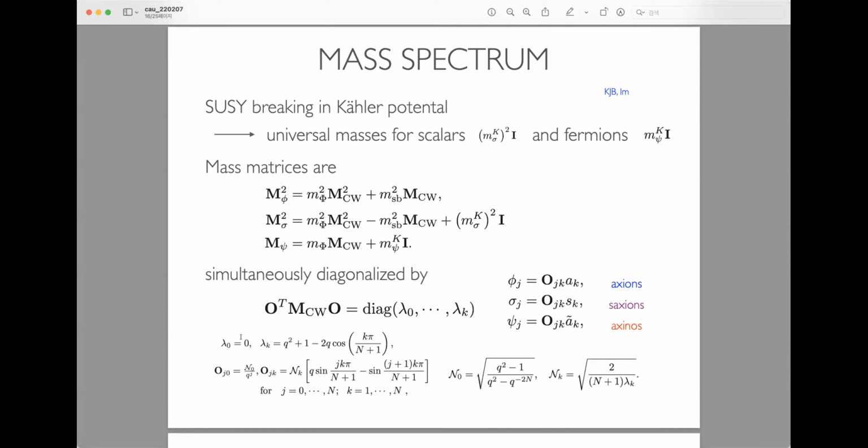And then the matrix components are given in this formula. So this is well known, the clockwork matrix and the mixing orthogonal matrix. Due to the clockwork structure, the zero mode, the lightest mode for the pseudo Nambu-Goldstone boson, is still massless because this lambda 0 is 0.